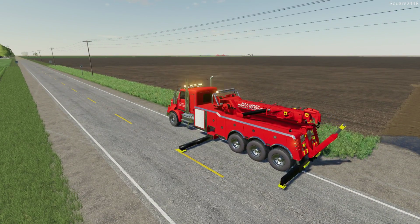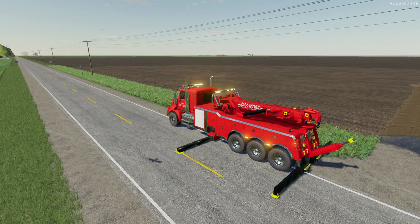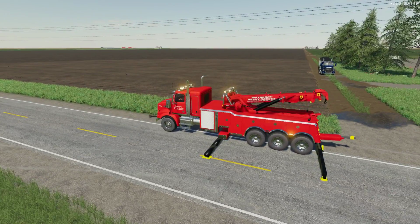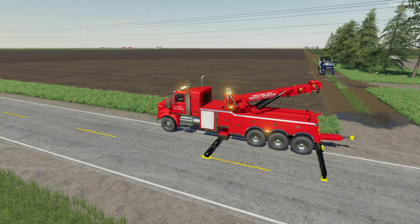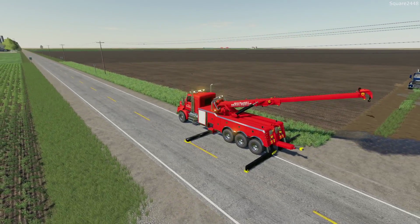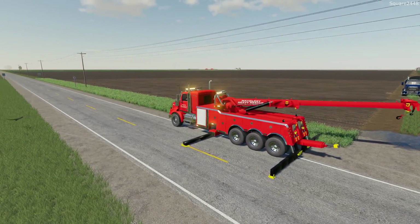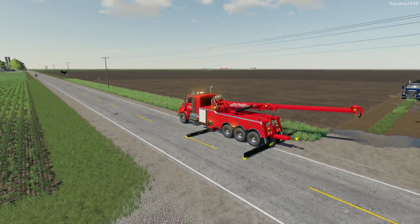Now, we are doing a few things different with the rotator. We are actually going to extend it all the way out. That way we get a direct straight on pull and a little bit of a side pull as well. So this will be a pretty cool feature, and now we are doing something else as well to make it realistic. So we'll get this in the center, and we'll get a little bit of a lift on it to lift those front wheels up, but I think right about there looks to be good.